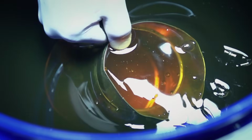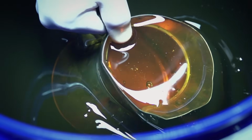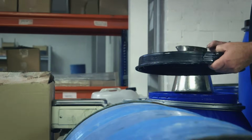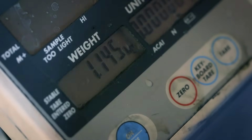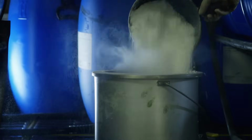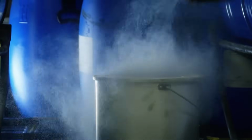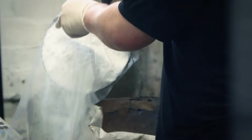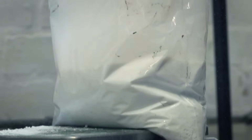Next, a polysorbate is weighed out. This emulsifier allows the ingredients to bind together. It also makes the paint creamy, so it's easy to apply and remove. A preservative ensures that the paint won't spoil in the field. Finally, a thickener is added to make the paint sweat-proof.